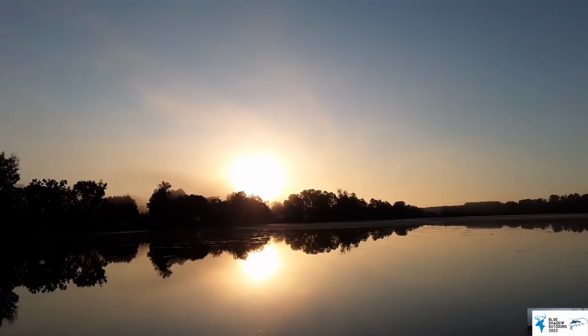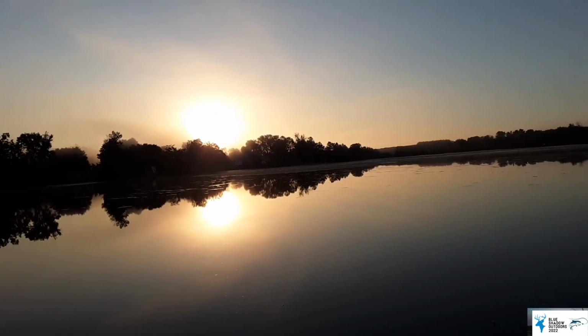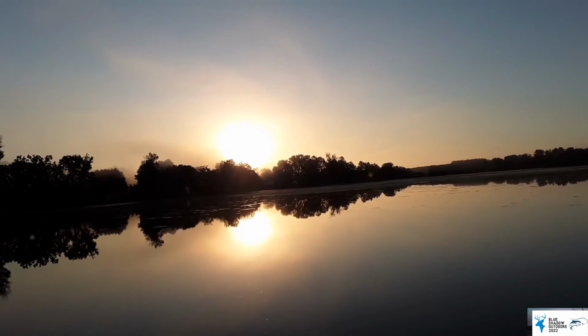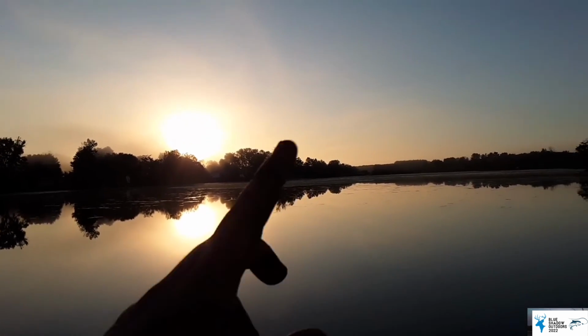Well, the sun has shown up. We're gonna see how badly that affects the bite here. It's supposed to get hot. Almost this whole week it's been up in the 90s and humidity. Hot. That's why we came out right after it got light, very early in the morning, to try to beat the heat.